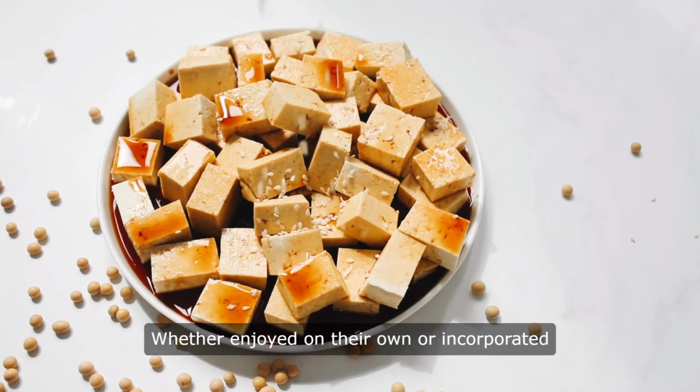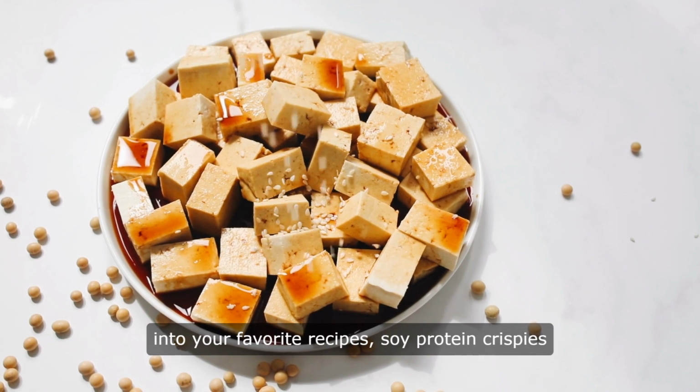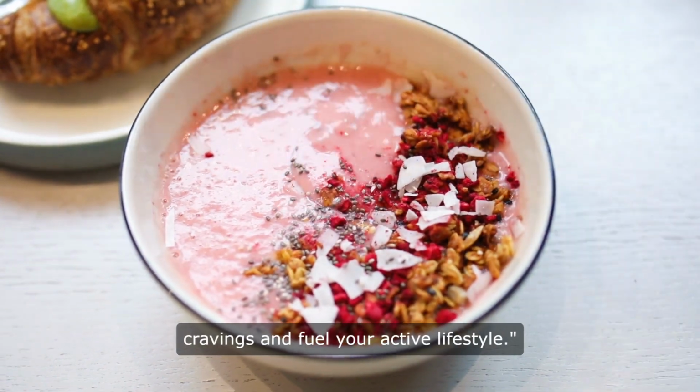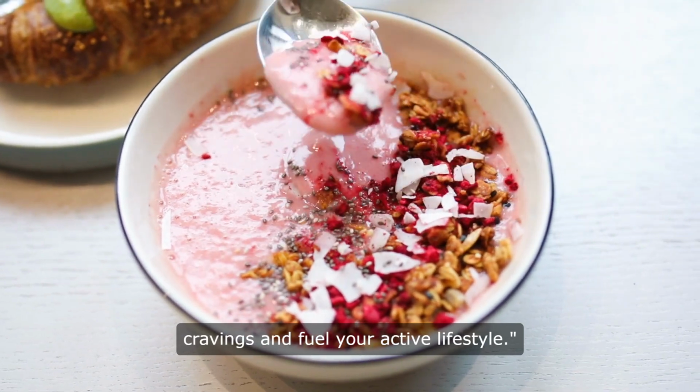Whether enjoyed on their own or incorporated into your favorite recipes, soy protein crispies offer a delicious and nutritious way to satisfy cravings and fuel your active lifestyle.